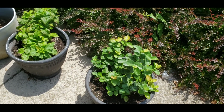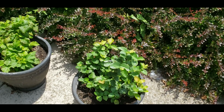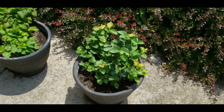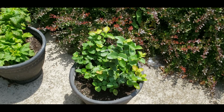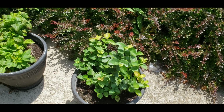Alright, we're going to start off on the patio here, and as you can see, my Peach Sorbet blueberry bush is doing quite well. It's almost doubled, nearly tripled in size. And I don't expect to get any blueberries this year. Of course, I don't know too much about blueberries, but we'll see how it does.